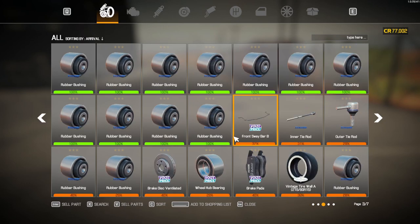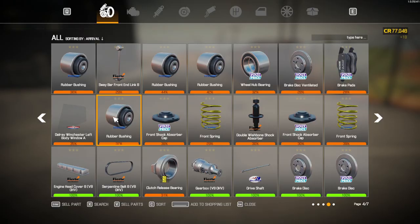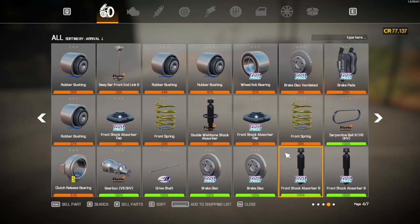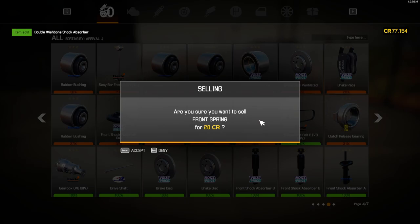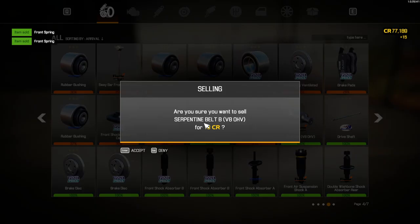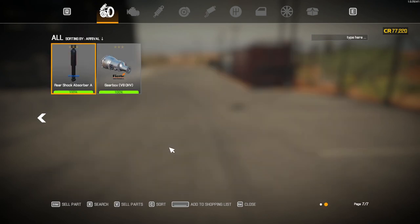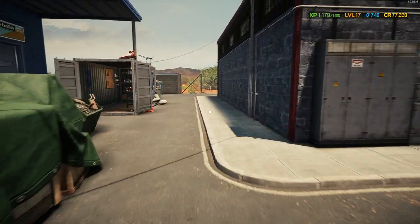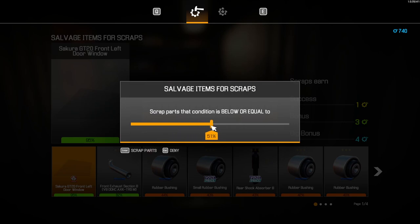And let's see what we have. Alright, see what we can salvage. So we can see our, what? On screen. NTCR 15, 18, 15, 5, 10. Okay, let's go. Spare parts. Okay, there we go.